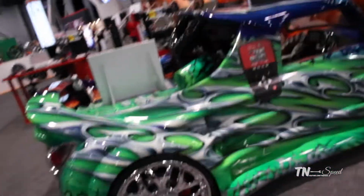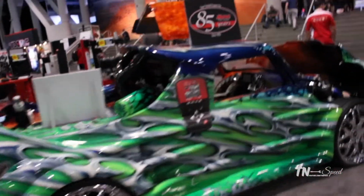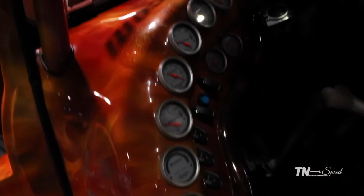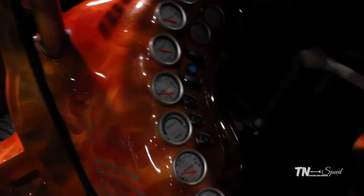It's a crazy paint job and everything, and the gauges and everything, it's like, whoa, okay, let's actually look at those gauges. I didn't notice that the first time. All these gauges, there's no way you need to read that many things. I guess there's double gauges because there's two engines. That's hilarious. Yeah, that's definitely what it is. This is all the gauges for one engine, and that's all the gauges for the other engine.